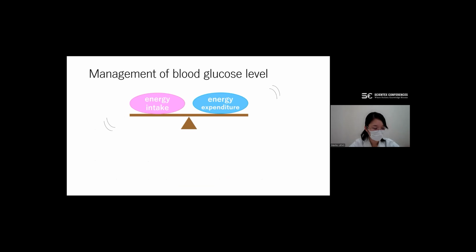Then, how should we control blood glucose level? Our goal is to balance energy intake and energy expenditure. Energy intake comes from meals and energy expenditure comes from exercise. First, I will talk about the energy intake. How many calories is appropriate?